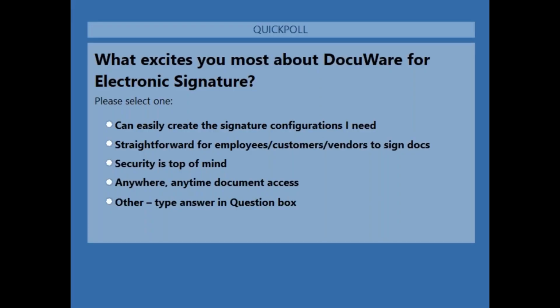So what you just saw, what excites you? What are you most interested about now that you saw DocuWare for electronic signature and how they work together? Are you interested in being able to create the signature configurations you need, so what you need to create, and you can apply that to the documents that have similar needs pretty easily. It's straightforward for all your stakeholders to sign, streamlined for you and for them.